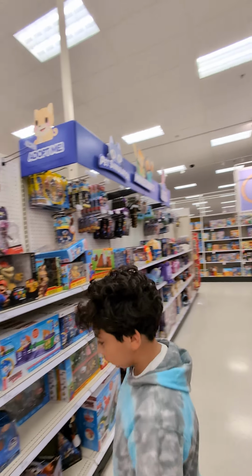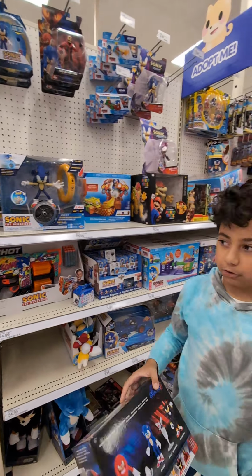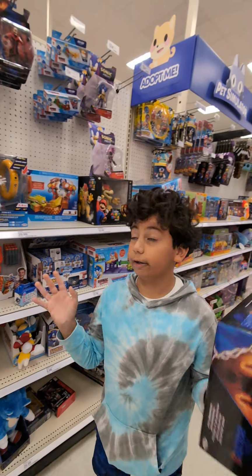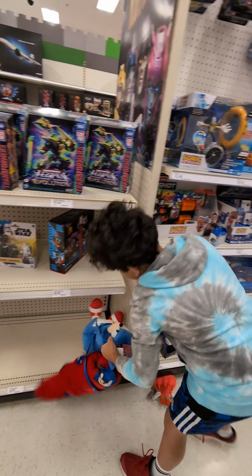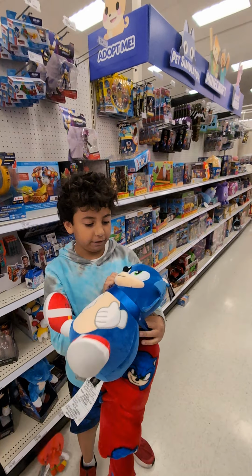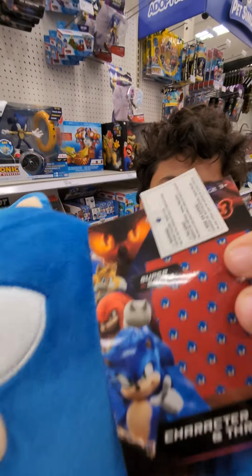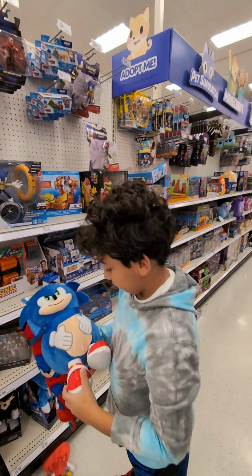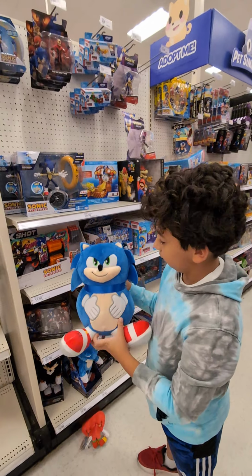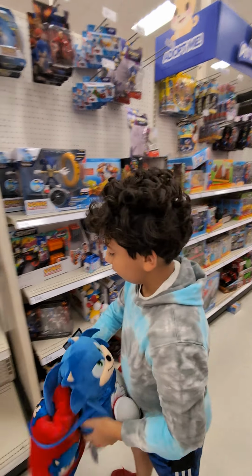We are here with Sonic Movie 3. Got some new stuff. I'm not a huge Sonic fan or anything. They have the figure pack, obviously. But oh boy, they have the plush blanket. And this is the tag. This is Brier Creek Target in Raleigh, North Carolina. Yeah, it comes with this blanket. Pretty cool.